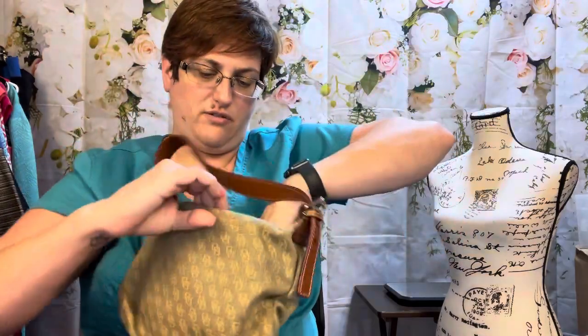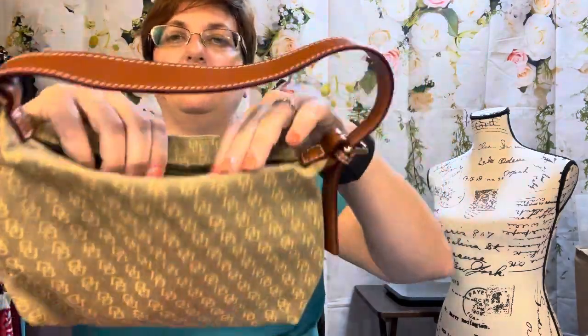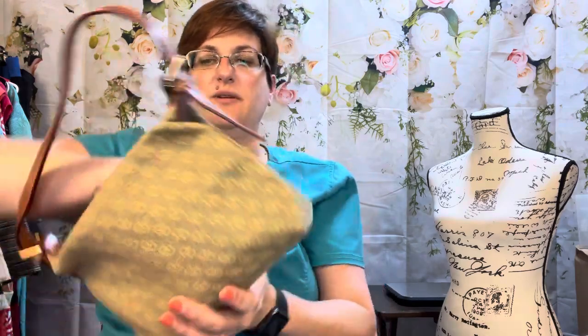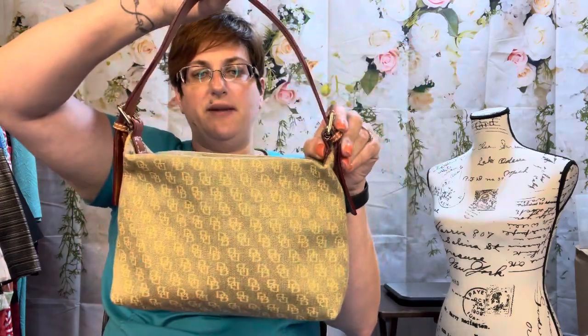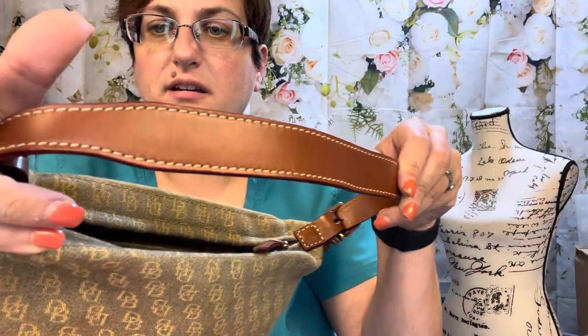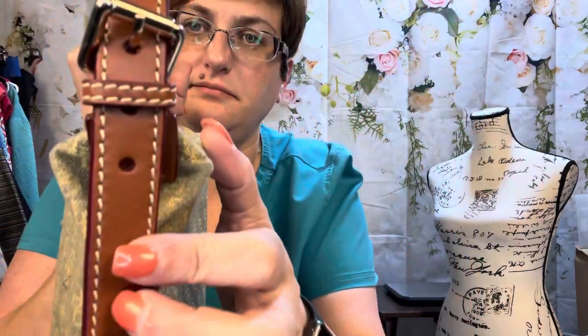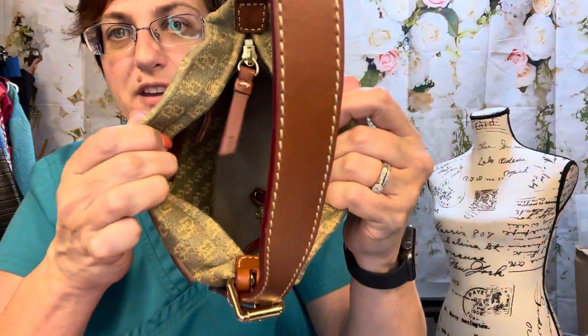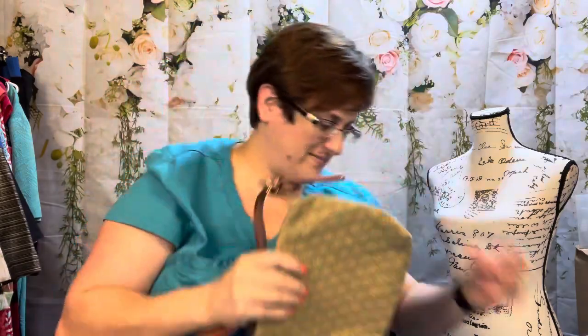So if you have experience with Dooney and Burke and you have any knowledge or insight into what I'm showing you right now, and you would like to let me know, because I don't want to try to sell something as authentic when it's not. So let me know what you think. I'll show you what the stitching's like. And just let me know what y'all think. Thank you very much. I don't have enough experience with luxury to know the difference.